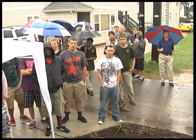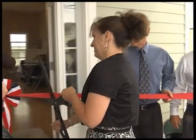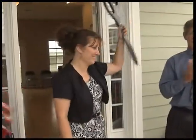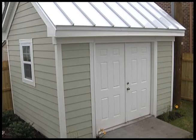The rain didn't scare everyone away as students, community partners, and school staff gather to celebrate a new home built by more than 100 Virginia Beach High School students. Well, this house started 2 years ago. We just completed it. We're having the grand ceremony today. We actually broke ground fall of 2010, I believe. We had seven trades that got involved in helping from the ground up.